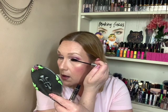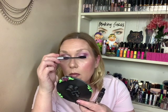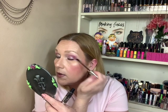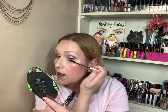Okay. Didn't get any at the top, which is a good thing. But I did get a little bit in the corner on the bottom lash line, which I will get in just a second. But I do want to put one more coat on the top lashes. Just one more. And I'm not feeling like I'm getting any flaking off of this or transfer. Hasn't happened either, which is a good thing. Okay.